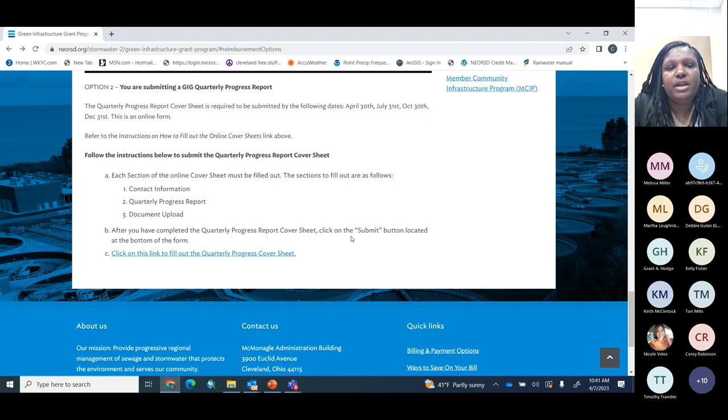Before we go through the quarterly progress report, if you are submitting a reimbursement within 2 weeks prior to any of these dates I mentioned, April, July, October, and December, which are always at the end of the month, then your reimbursement will count as your quarterly progress report as well. There's no need to do another quarterly progress report if you're submitting it.